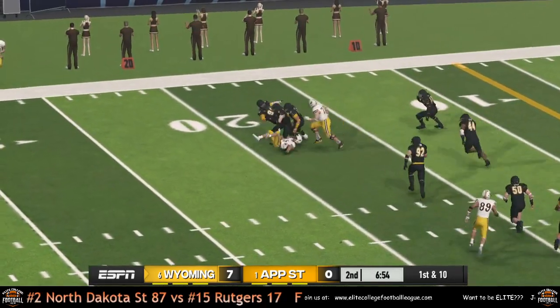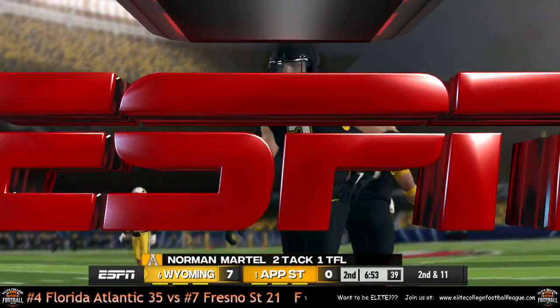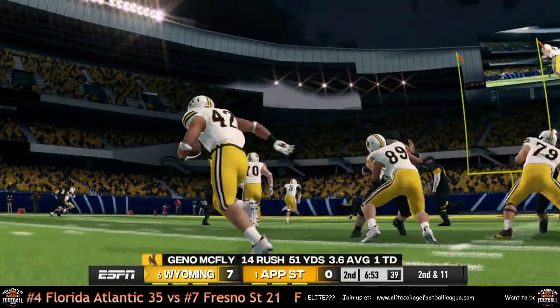Now a run to the outside for McFly. Oof. Loss of 1 yard with that hit there. And 2nd and long.